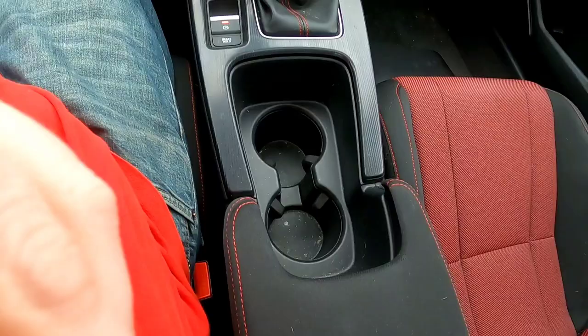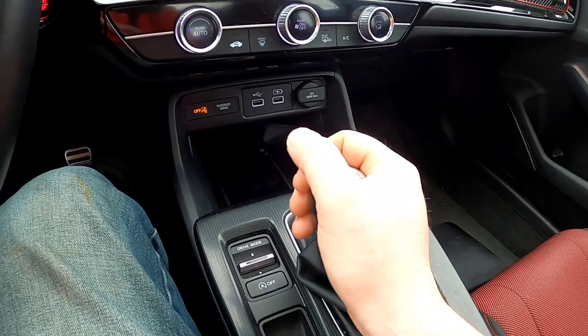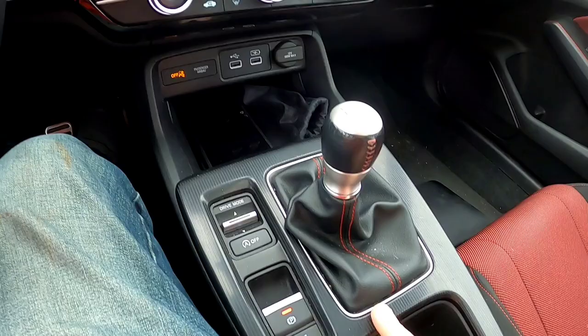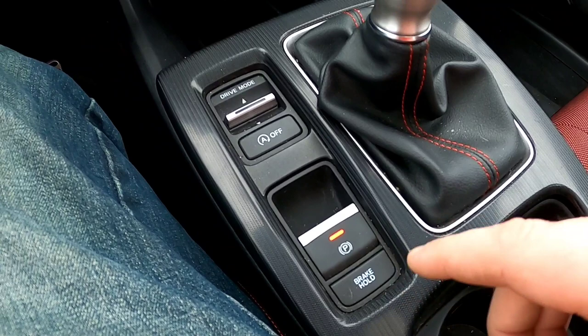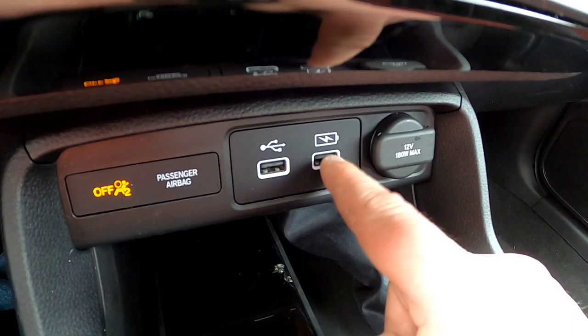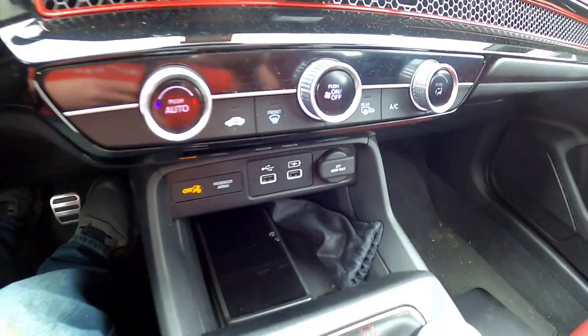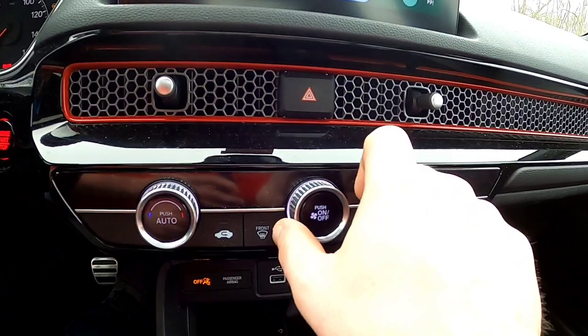You got two cup holders here. Here you've got your 6-speed manual transmission, which again feels phenomenal when driving. Very well gated. I've only missed a shift once. You got your drive mode button here. E-brake, auto stop start button here, and brake hold here. Up here, you have your data connection cable port, which will also charge. A charging USB port, which will only charge, no data transfer. And then you've got your 12 volt source. Up here, you've got your temperature, your climate controls, modes, on off, all tactile, nice clicky buttons.